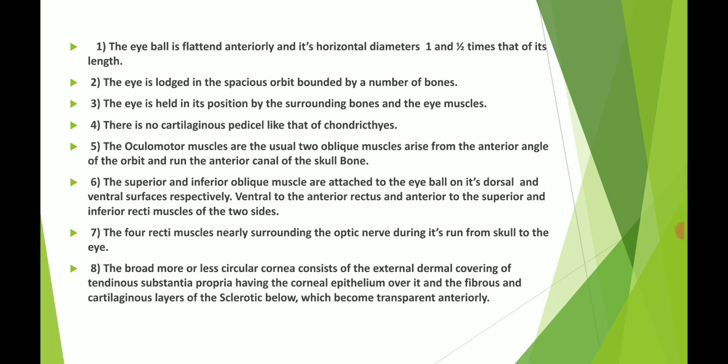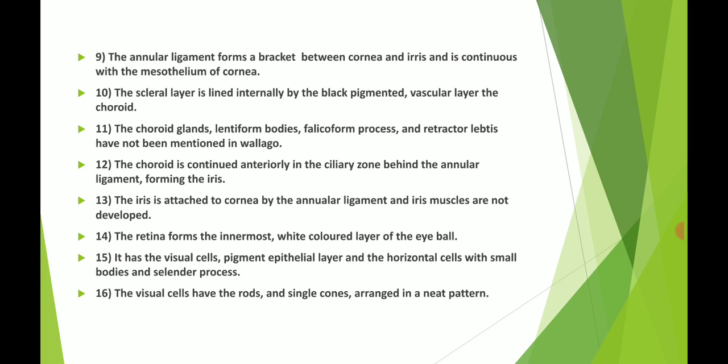The broad, more or less circular cornea consists of the external dermal covering of a tendinous substantia propria, having the corneal epithelium over it and the fibrous and cartilaginous layers of the sclerotic below, which become transparent anteriorly. The annular ligament forms a bracket between the cornea and iris and is continuous with the mesothelium of the cornea.